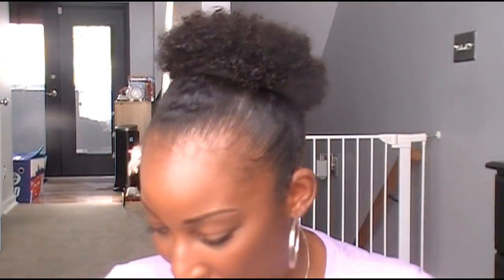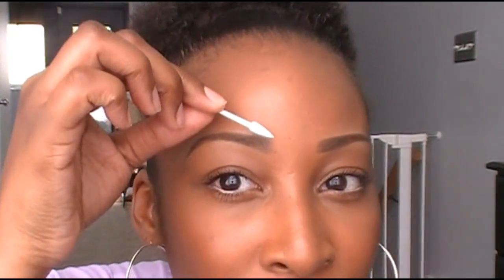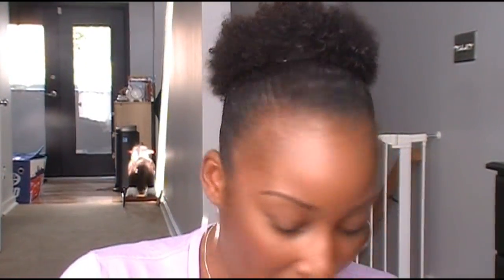And finally, I have these little cotton swab things. I don't know what they're called. They look like this. I got these from Big Lots a while ago, and I really like these because they have a flat end and a pointed end. This is perfect when I'm trying to clean up my brows and get under there and not mess anything up. A regular Q-tip is fine, but these have that really nice, precise point, so I can really go in there and get all that extra concealer off. So I absolutely love these. And they were only 80 cents. I don't know if they still have them at Big Lots, but I'll have to check and see if I can get some more. And I guess that is it.